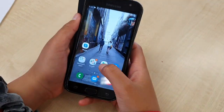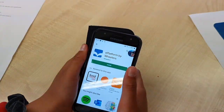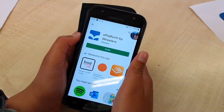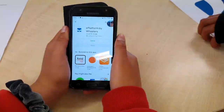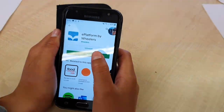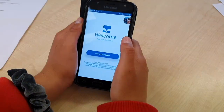Yeah, free online reading and audiobooks for us. Step 1, find the app. Go to the Play Store for the free Wheelers e-platform app and install it. It looks like this. Now search for Rangikura School.